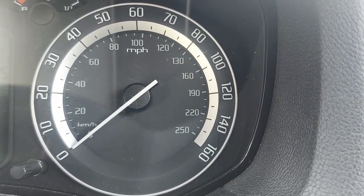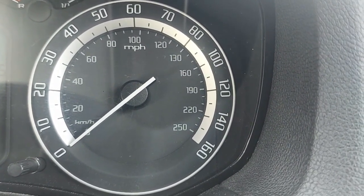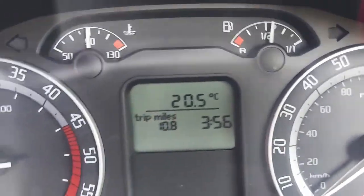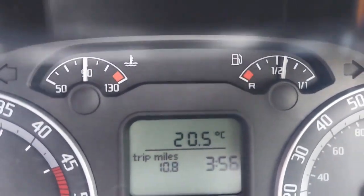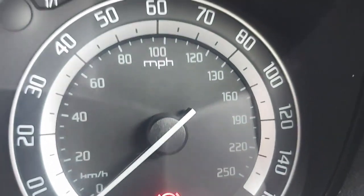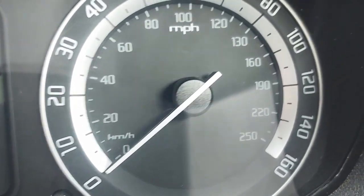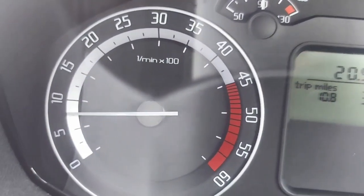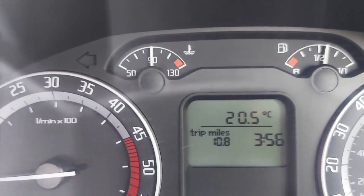Let me drive and then go back to the diagnostic machine, and then we'll take it from there. All right, everybody, I'm back from driving this and testing. This is the only light that I have. It's my handbrake light. Everything is perfect. Of all the jobs that I've done, this pleased me the most.